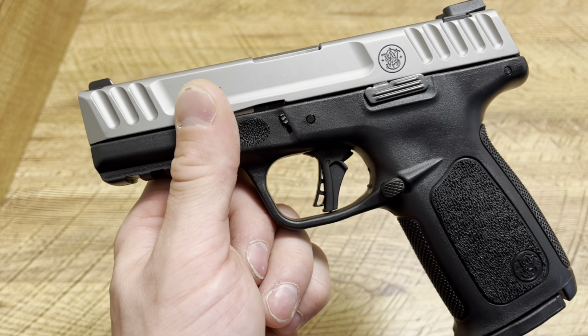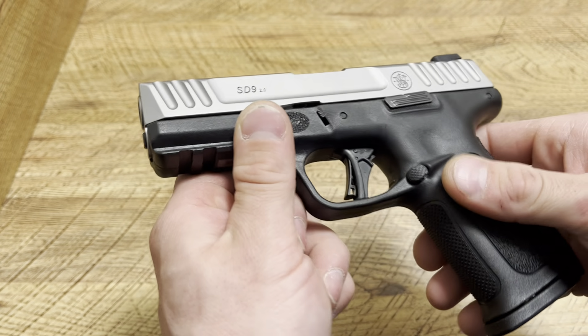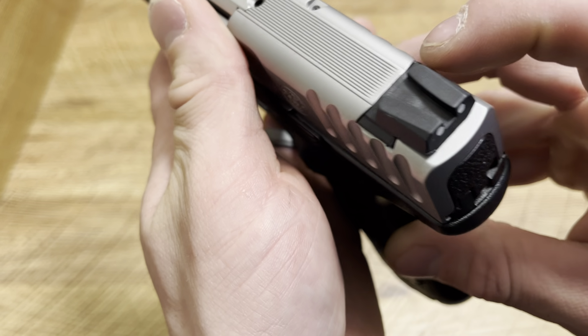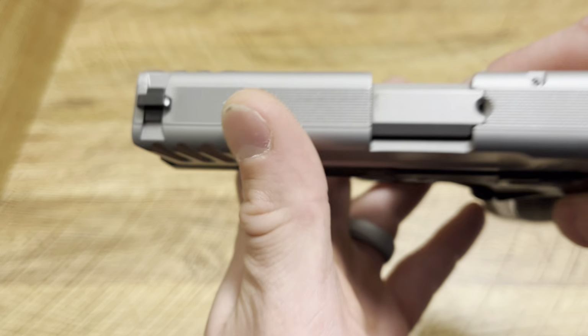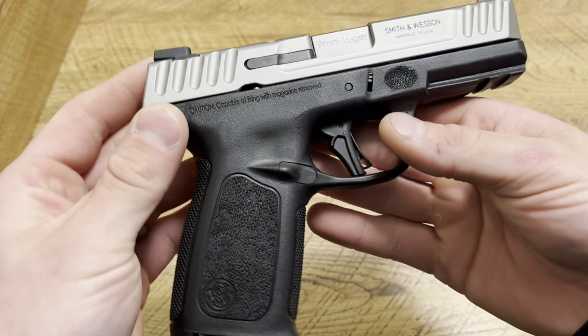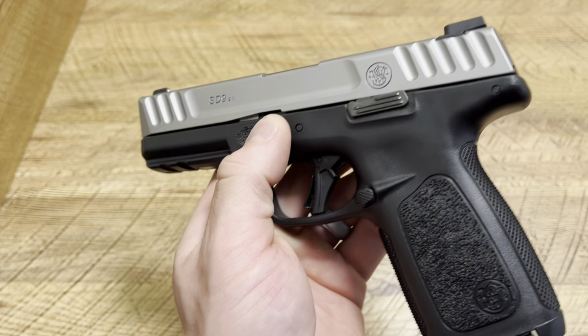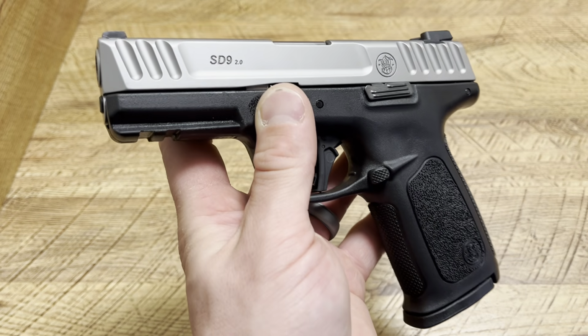Overall, a little bit heavier than what I was expecting, but I do like the stainless steel and black. Sights are pretty cheap on it. As you can see, those look like polymer, and then the front one looks metal. It's really weird. Overall, a pretty good shooting handgun, and I got this for $299.99 at my local store, so chances are you could find it maybe a little bit cheaper.